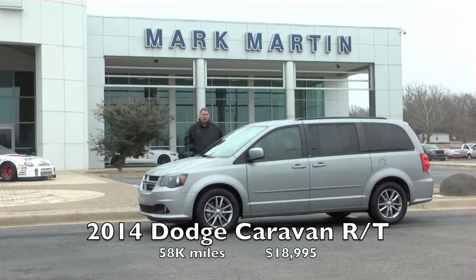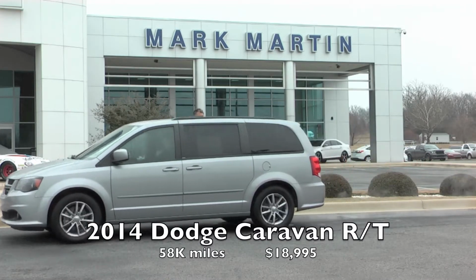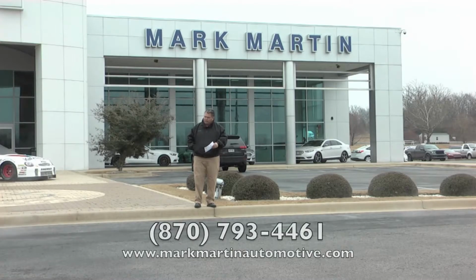Vans was the hottest thing going, and they kind of cooled off when they started out with these mid-size SUVs. Now they're coming back, okay? People love to drive them. The fuel mileage is great. There's plenty of room. $18,995. We're going to move on, but I'm telling you, that's a super, super nice rig. It is an RT. It's got all the equipment on it.